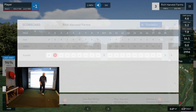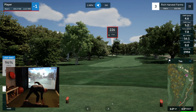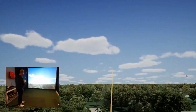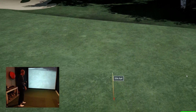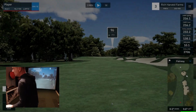I'm playing this course about 6,000 yards, trying to get some confidence in shooting low scores. I'm going to start playing some of these courses a little bit longer. This course, the next tee back is 6,700 yards, so it's not a lot, but it's a longer course. So I'm going to start stretching out a little bit, see how I do on anywhere from 6,500 to 7,000 yard courses.